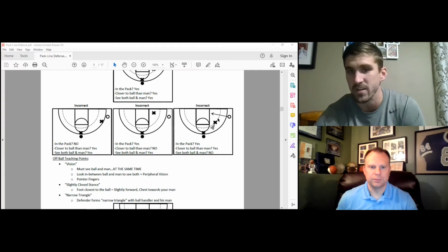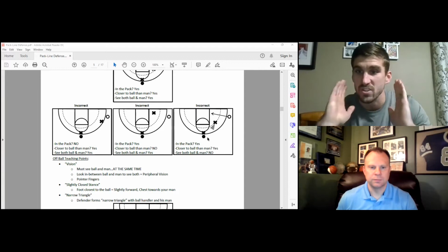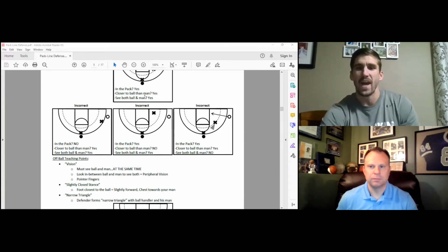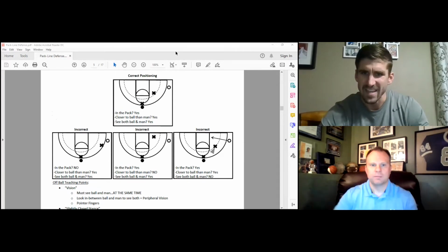And then here's another example. He's in the pack, he's closer to the ball than his man, but if his vision is just looking at the ball, then he's incorrect. So that very quickly gives you that 3-step process of making sure as a help defender you're in the right position.